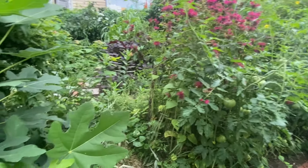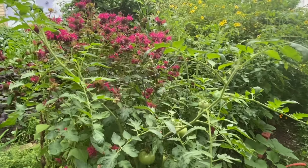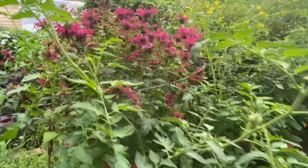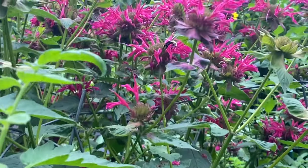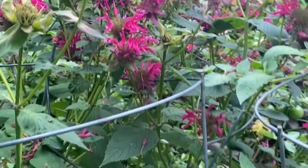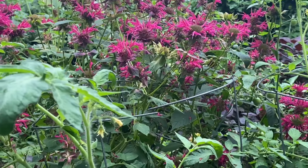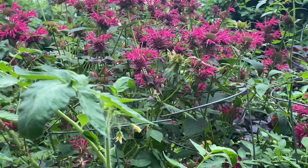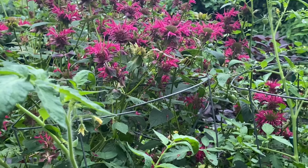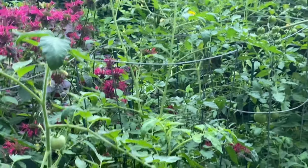The kitchen garden area is doing well, and the bee balm has just been wonderful for pollinators. The bees have really been enjoying this. If you could see right here, the bees have been enjoying this patch of bee balm. They love it, and also the hummingbirds. It's been nice seeing them in the garden. And they've been actually just so active in the garden.